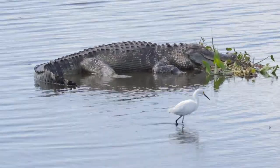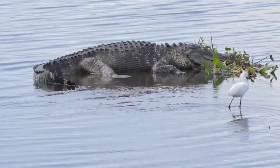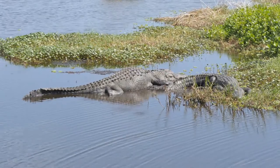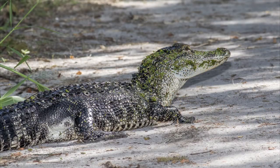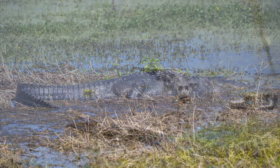Alligators are surprisingly fast for short distances, so don't think you can outrun them. They could be on top of you before you know it. Alligators are generally docile creatures except during breeding season. Every year, Circle B will close trails during alligator breeding season because they are more dangerous during that time. It is common to see alligators crossing the trail to get from one area to another. There are lots of big gators here, as you can see from these pictures, as well as lots of smaller ones.